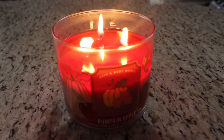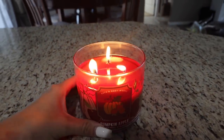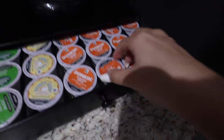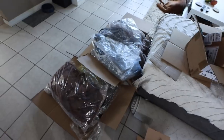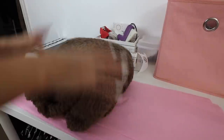The whole house smells so good because of this pumpkin apple candle. I swear to you, this is like the best scent. I'm gonna make a pumpkin coffee, and as you can see, I'm fully stocked on the pumpkin spice. I don't play around. Here's true life what my living room looks like right now. Just boxes of inventory that I have to find a home for.